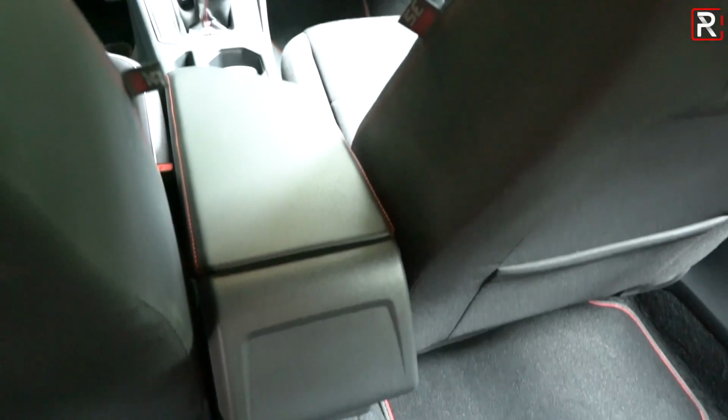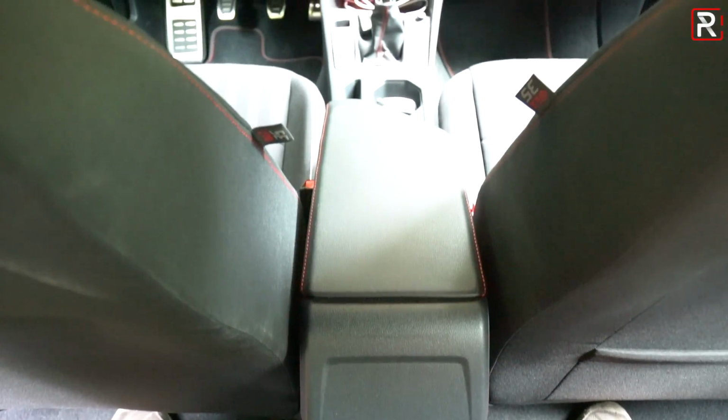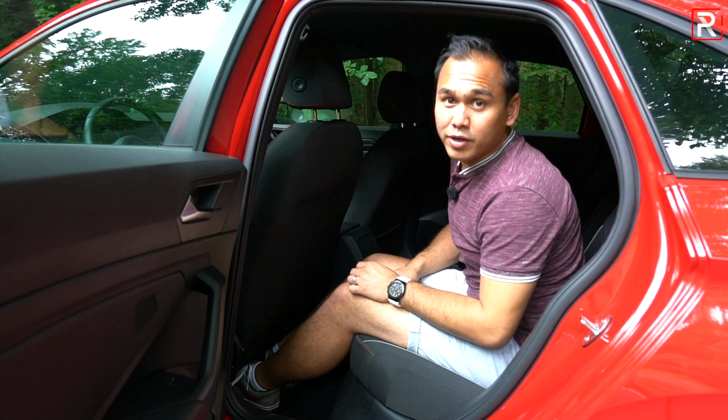There is a hump in the center here that will intrude on the middle passenger, and there are no rear seat air vents. You also have very cheap, scratchy material back here, and just one map pocket. So there is a little bit of cost cutting, but this car does offer the bigger back seat, which could be a really important deciding factor for some of you.